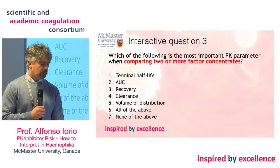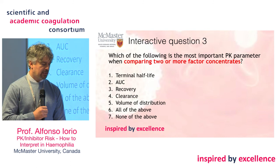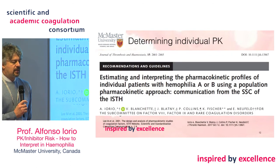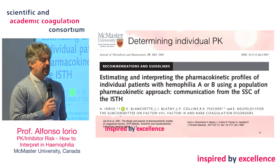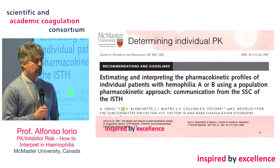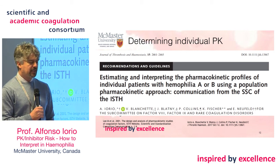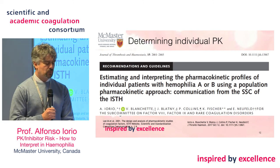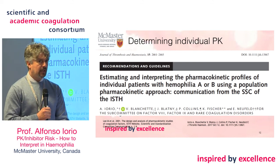I will try to convince you that none of those is really critical. There is something else you really need. The ISTH recently has released a guideline about estimating and interpreting the PK profiles of individual patients with some very practical guidance about how to do an individual PK profile intended to be used to guide treatment.